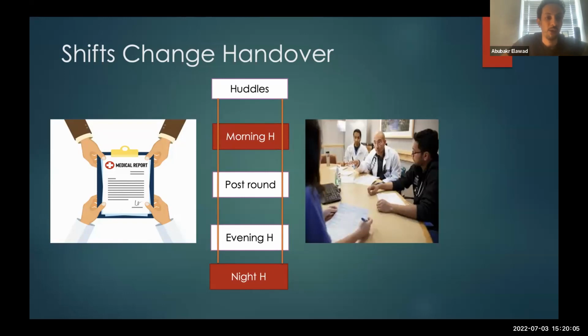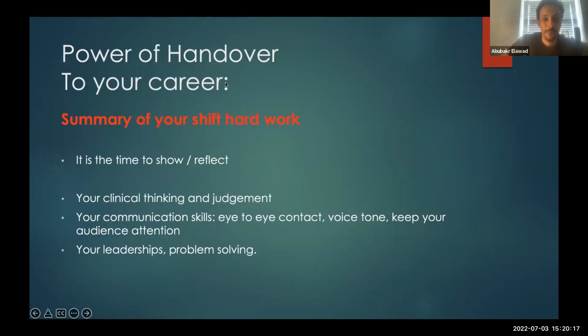And the thing that you will be more involved with, and you need to focus on, is the morning handover when you are covering your night shift, because you're on call. So this is the one that you're going to run, the whole show, as a registrar with the help of the team. And again, put in your mind the people that you are giving the handover to. So Brian, if you go back to the previous slide.